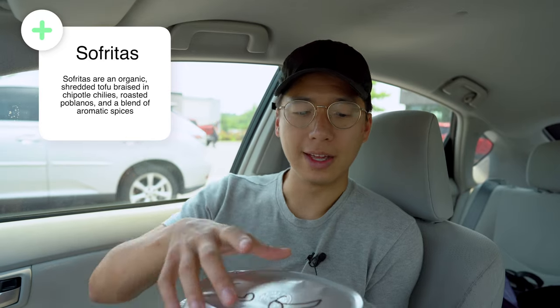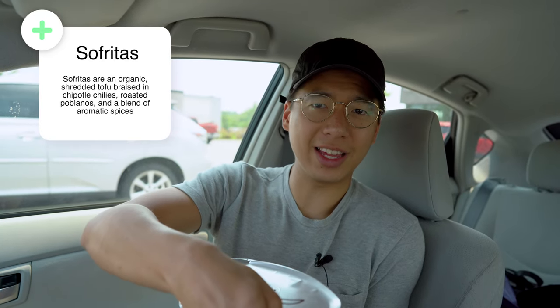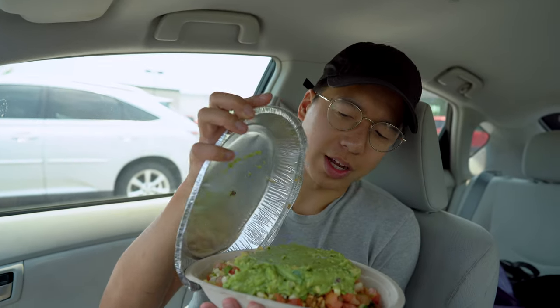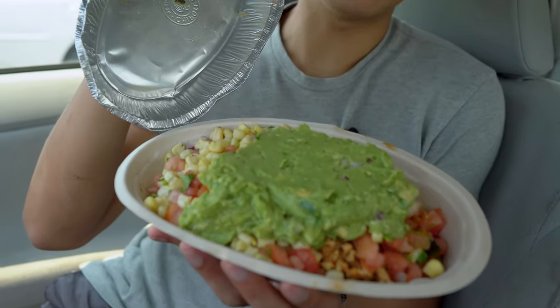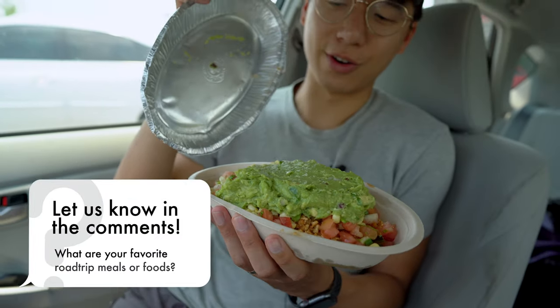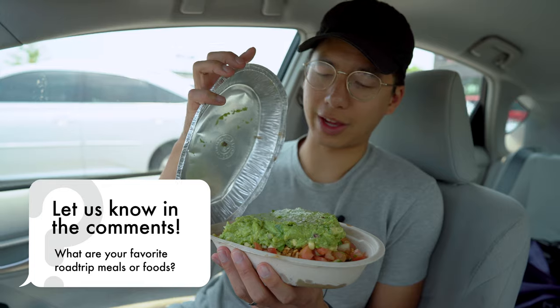Stopping at Chipotle on our road trips because they have great vegan options. They have the sofritas options, which we both get. I got the burrito bowl, and I don't know if you can see, but they gave me so much guacamole. They literally emptied the entire thing into my bowl because they were replacing it. So this is a huge meal. Honestly, I don't think I can finish this.